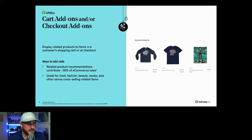I think I have a stat here. Yeah, related product recommendations contribute to about 30% of e-commerce sales. So almost a third of all e-commerce sales are these related product recommendations. So it's another one of those places where you don't want to leave money on the table by just not installing a plugin. It's a simple plugin that just shares some of the related products, and that's easy money. You didn't have to do any work for that other than adding the plugin.